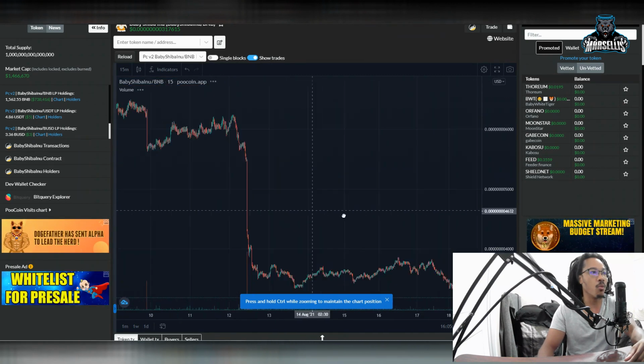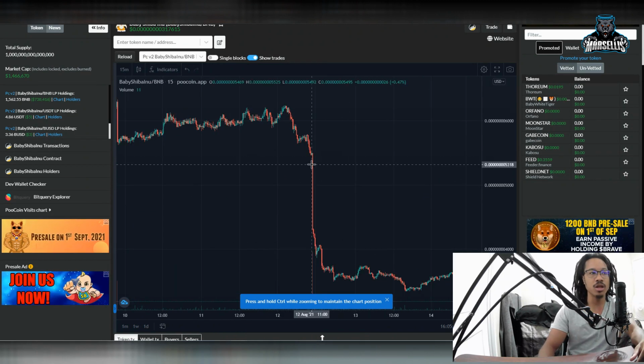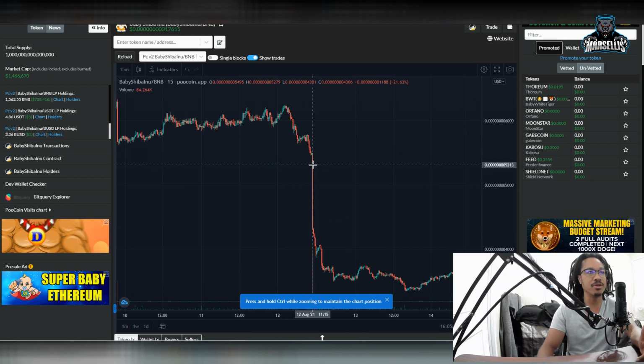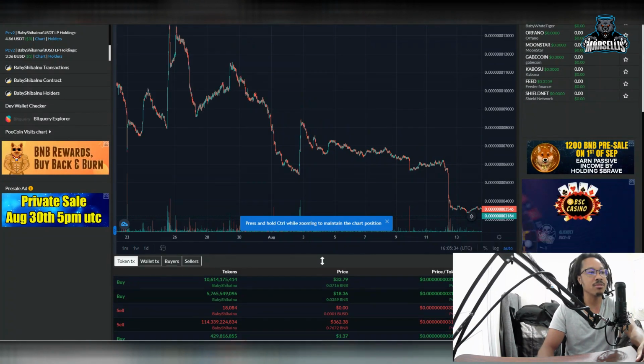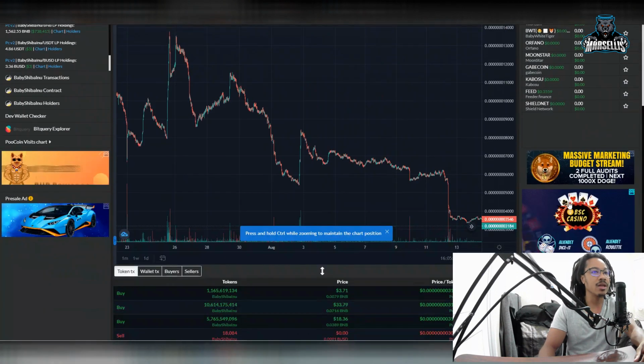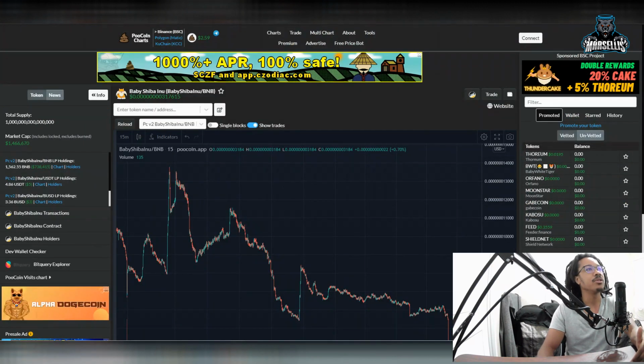One person with a little bit of money can't do that, but one person with a lot of money in baby Shiba Inu can definitely make it drop like that. So the baby Shiba Inu whales are definitely making baby Shiba Inu drop. As you can see here, lots of baby Shiba Inu being sold, some being bought as well, but we still have a lot being sold.